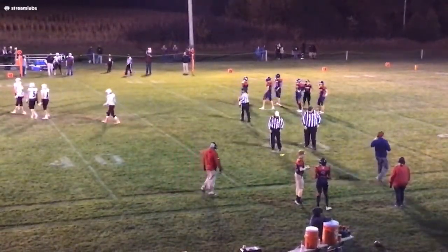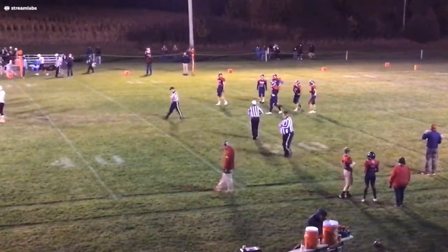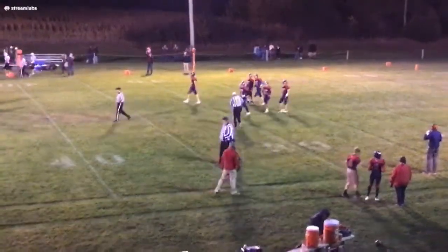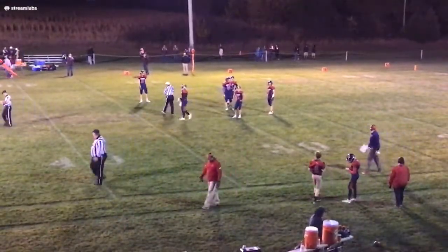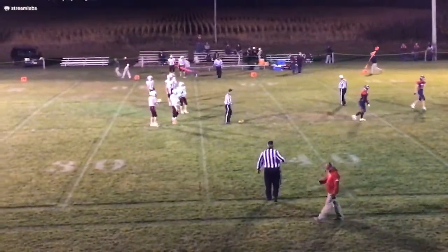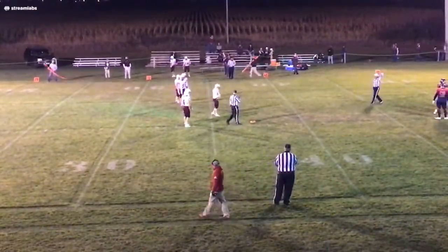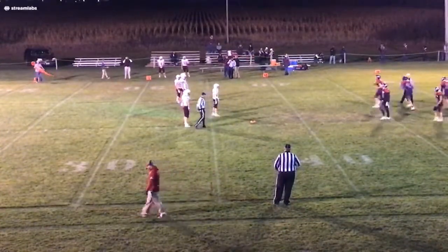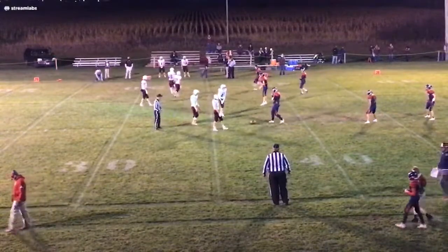Pass interference at the 30-yard line against the Broncos. So we're going to mark it off from there, and it should be enough for a Red Hornet first down. They'll march 15 yards from the spot of the foul, take it into Bronco territory at the 37-yard line. That brings the ball to the 37-yard line. Good for a first down for the Red Hornets, Lutheran, a first down in Stewart territory at the 37-yard line.